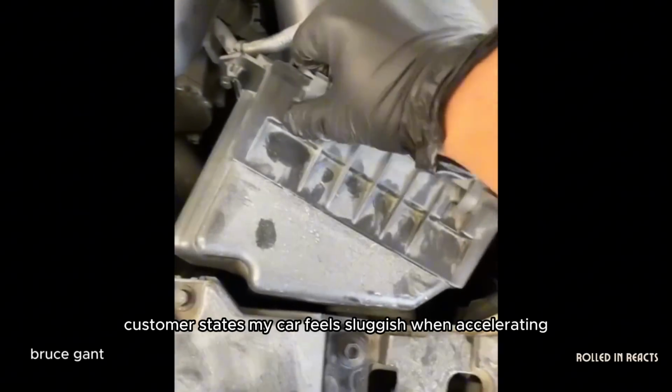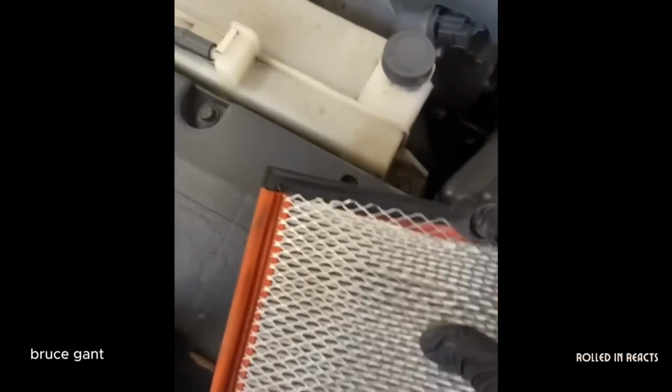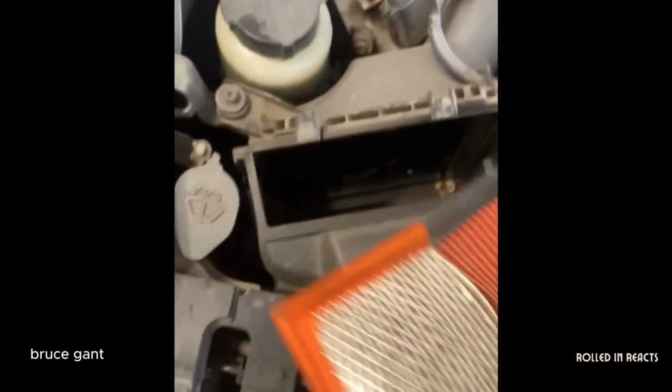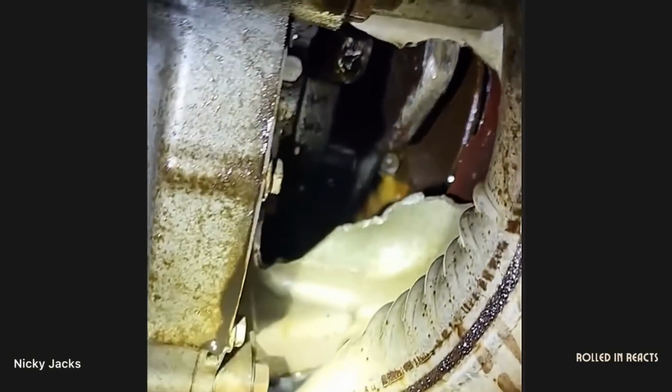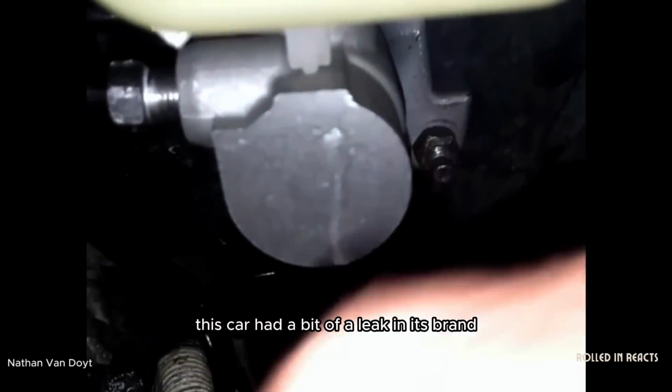Customer states, my car feels sluggish when accelerating. Can you check it out? Customer states, my car drinks too much oil. This car had a bit of a leak in its brand new master cylinder.